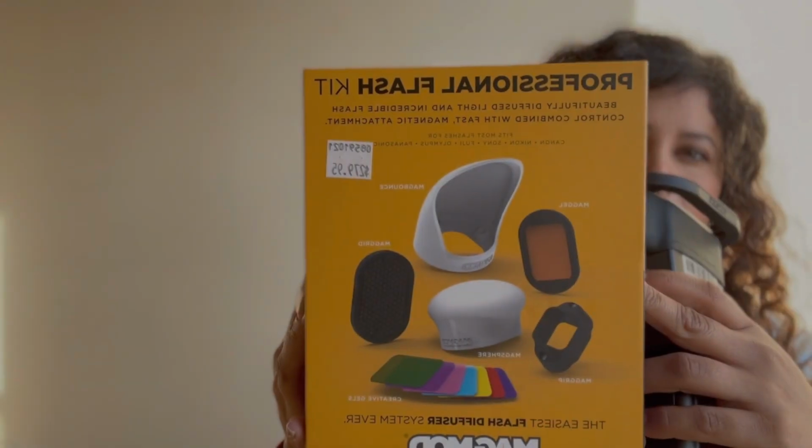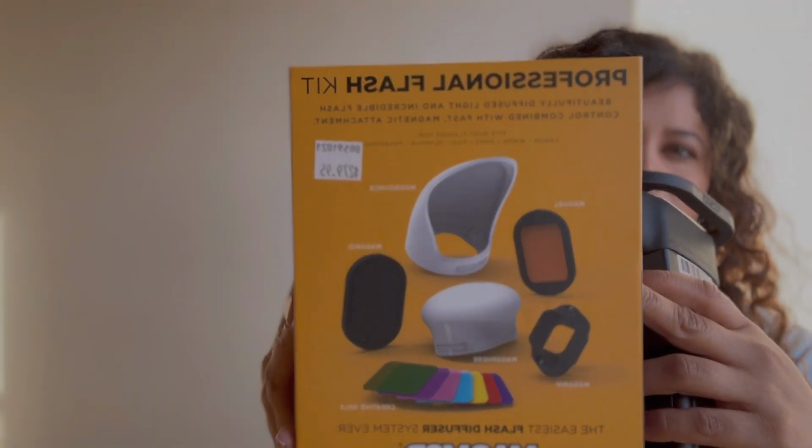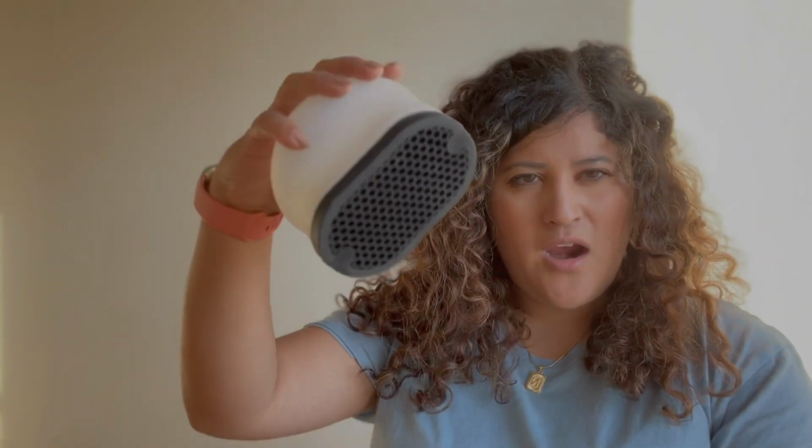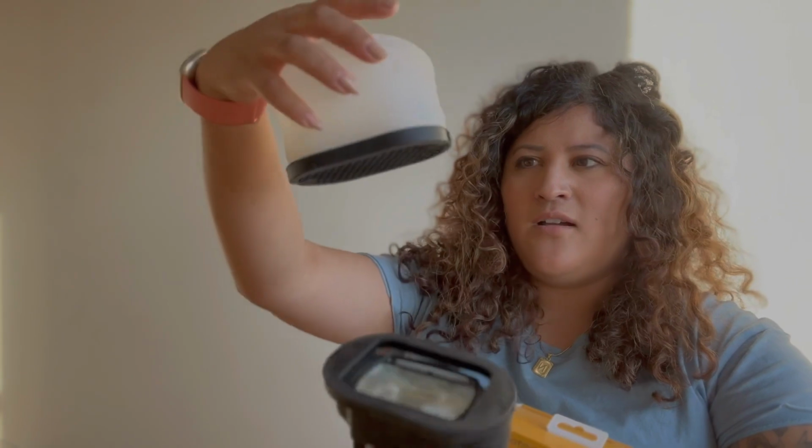So it's a professional flash kit. It was only like, I guess it was like $280 Canadian, and it came with all these goodies. It came with a grid. Basically, you can have different colors to change the lights on it, which I've never done. And then it's got, I believe it's called the Magsphere, and it just clips on like this.